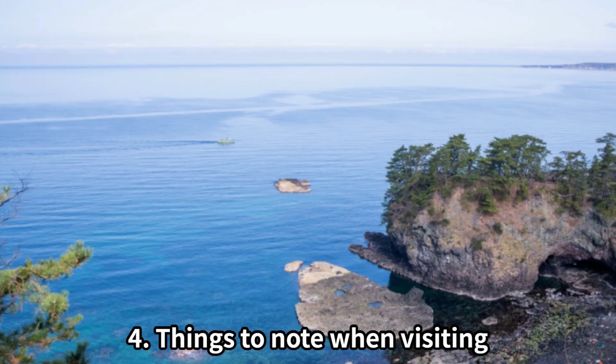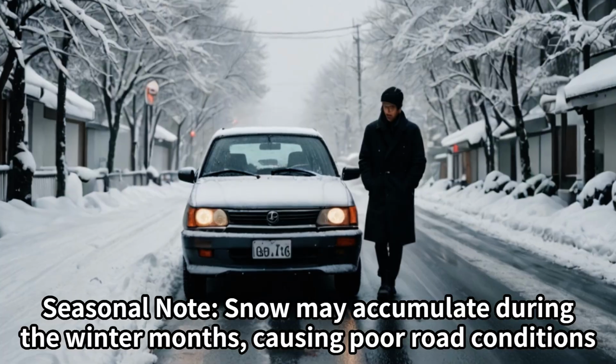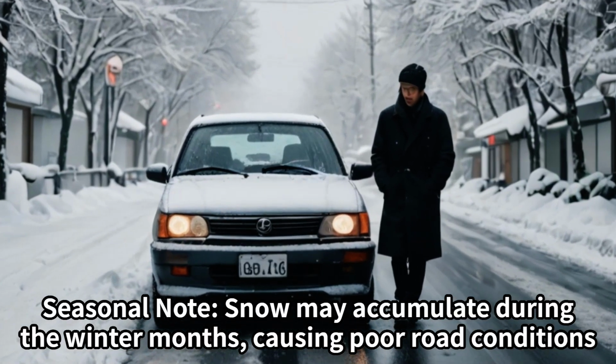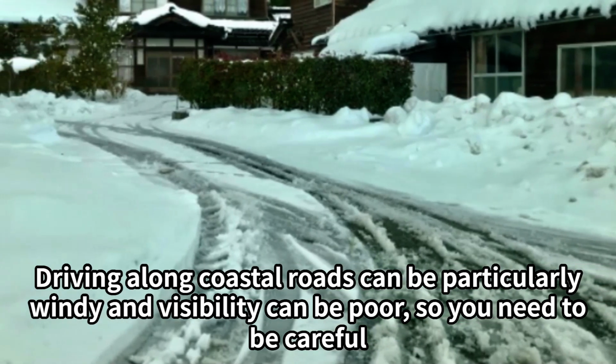Things to note when visiting: public transport is limited on the Noto Peninsula, so the best way to get around is by car. It is important to consider renting a car or plan your trip in advance by checking the bus timetable. Seasonal note: snow may accumulate during the winter months, causing poor road conditions. Driving along coastal roads can be particularly windy and visibility can be poor, so you need to be careful.